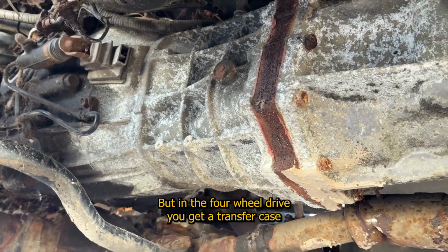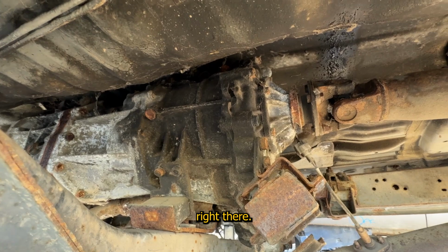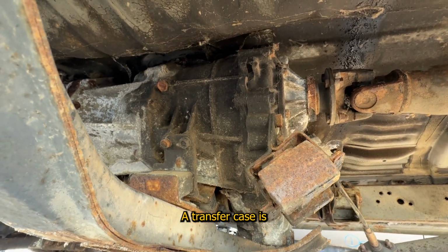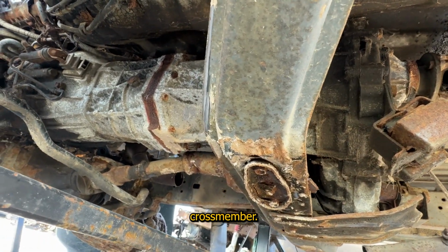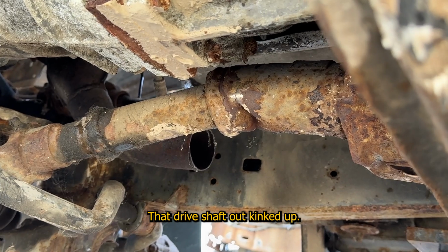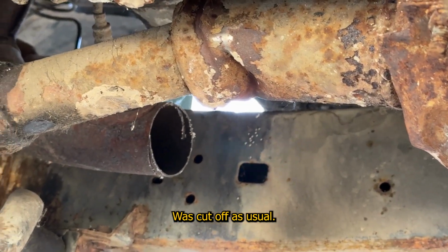But being the four-wheel drive, you get the transfer case right there. Those transfer cases, they're heavy. Cross member. That drive shaft all kinked up. Exhaust cut off as usual.